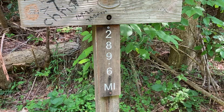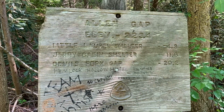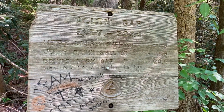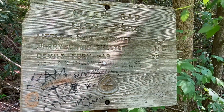This is mile 289.6. Little Laurel Shelter is 4.9. That's the one I'm currently headed towards. And then Jerry Cabin Shelter is 11.6. That's the next one. Devil's Fork Gap must be the third one after that. It's 20.2 though.